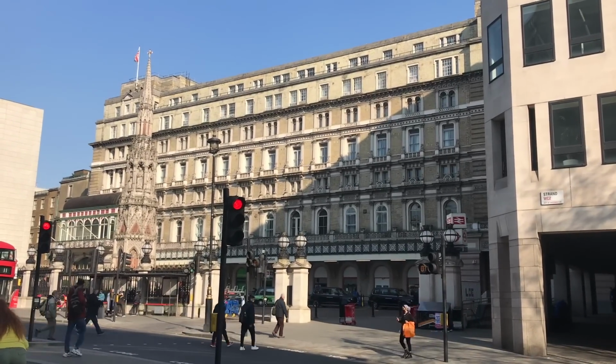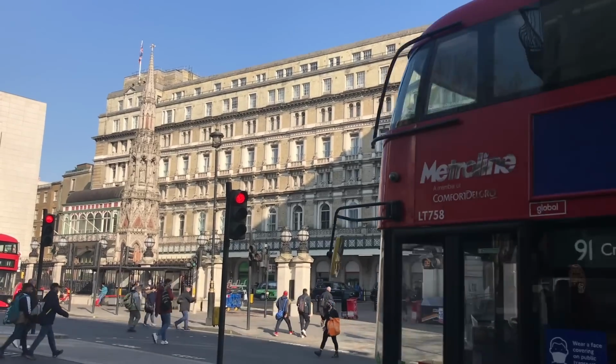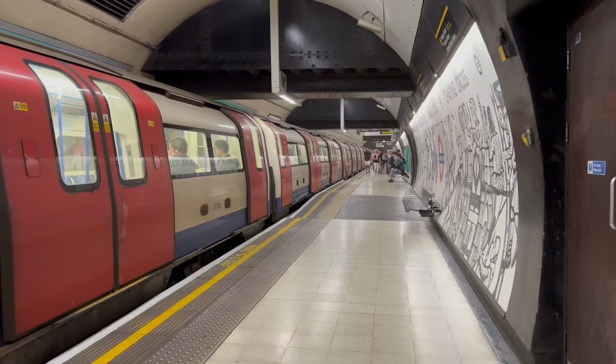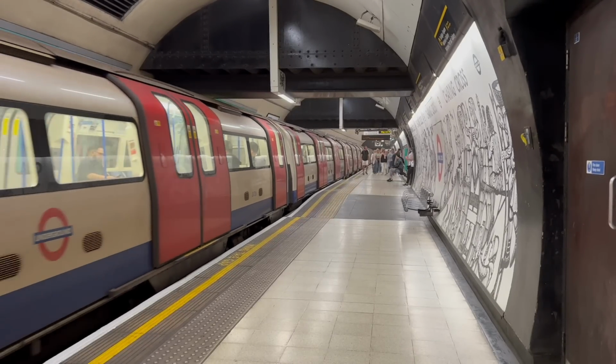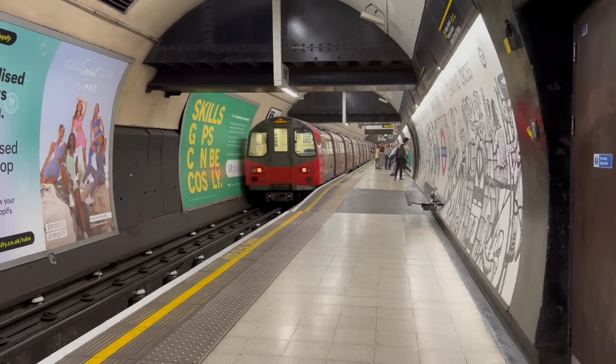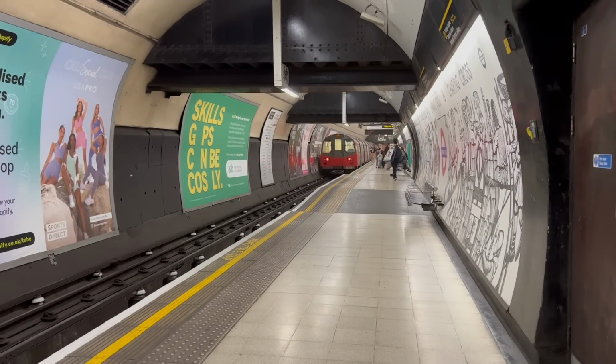These days, the tube lines serving Charing Cross are the Northern Line and the Bakerloo Line. But prior to 1979, these were considered to be 2 separate tube stations. The Northern Line station was called Strand, and the Bakerloo Line one was called Trafalgar Square.